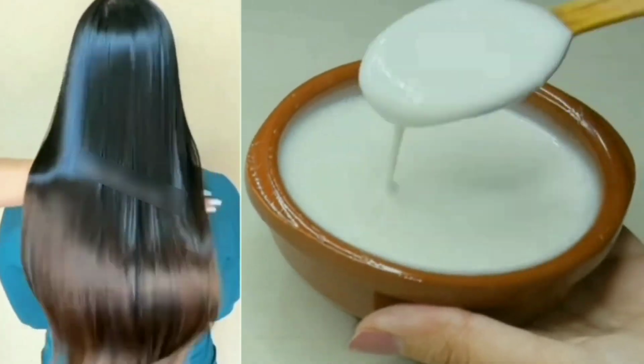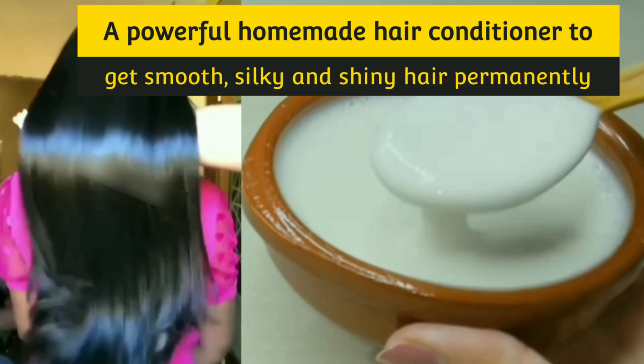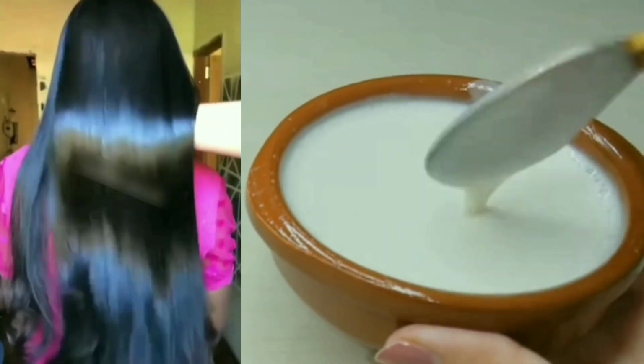In today's video, I am going to share a powerful homemade hair conditioner to get smooth, silky and shiny hair permanently. Your hair becomes thick and long without using any chemicals.